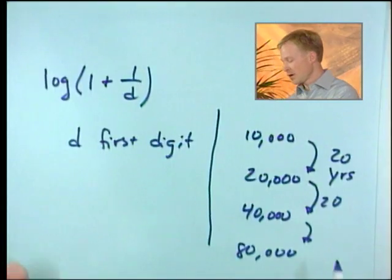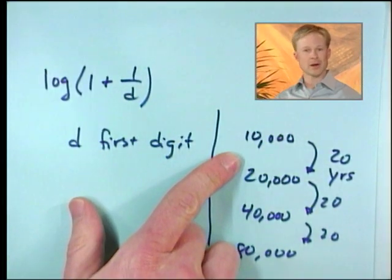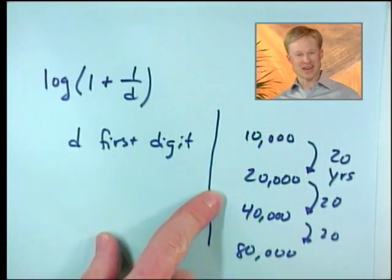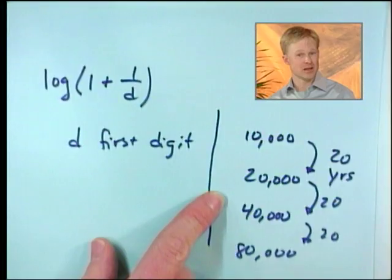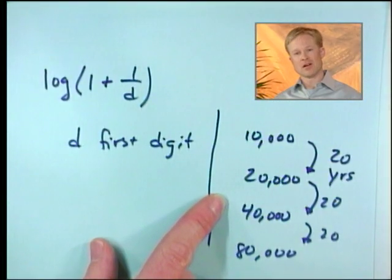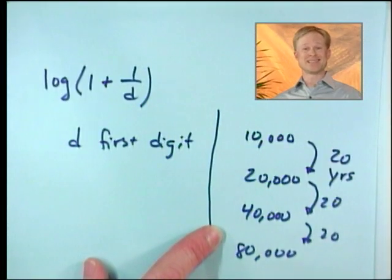So look at these numbers. In the first 20 years, all your populations start with a 1. You got 20 years of numbers starting with 1s. But the second set of 20 years, same amount of time, is split. Some of those numbers start with a 2, some with a 3. And the third set of 20 years is split even more. You have 4, 5, 6, and 7 as starting digits in the same span of time.